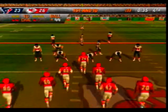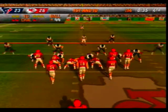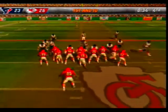Defense, get ready. Here we go. From the start, from the start. Get it started. Let's go, man.